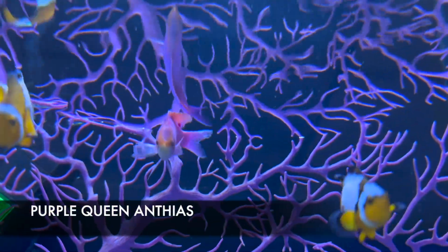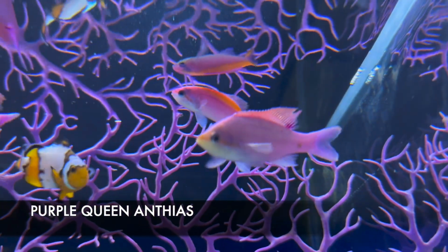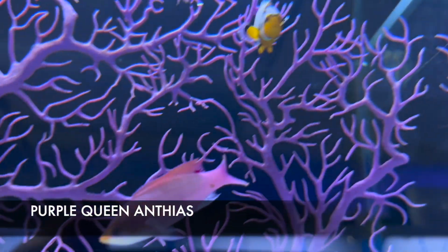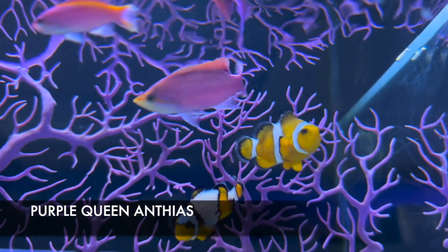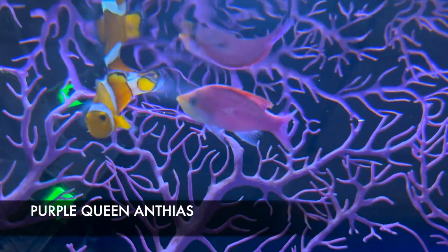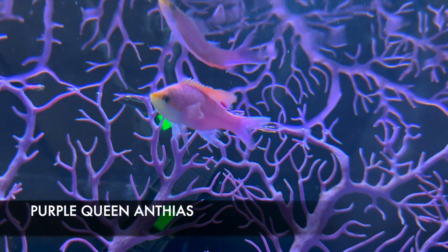So this is another thing that I don't get in very often. These are the purple queen anthias. These guys, just like any other anthias, you're probably going to want to feed them at least 2 to 3 times a day, just because they have such a fast metabolism. The purple queens are going to be a little bit more delicate than your normal dispars or lyretails, but they're so pretty.